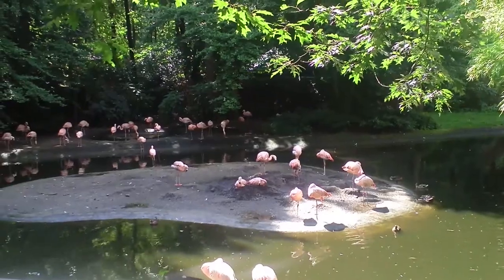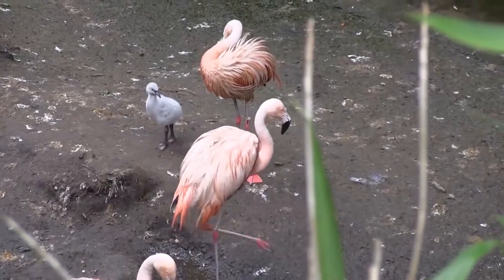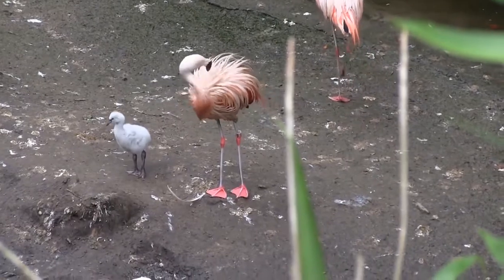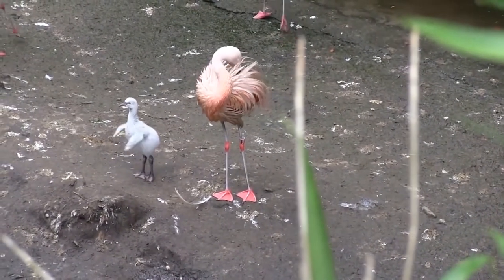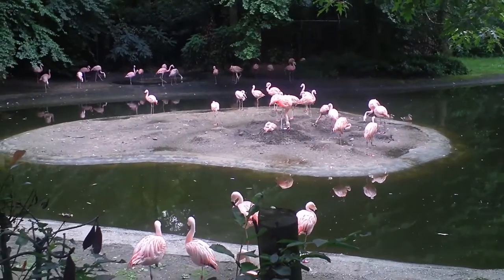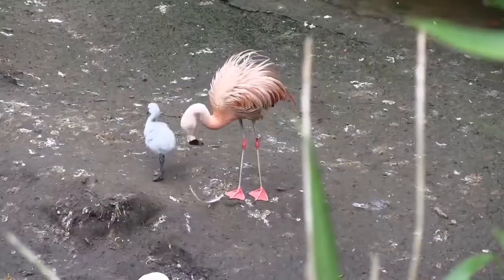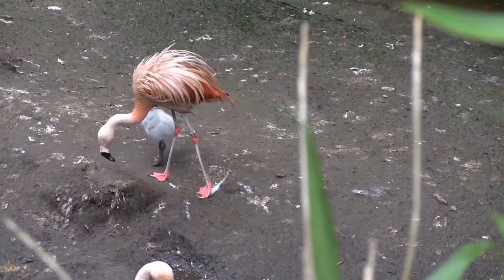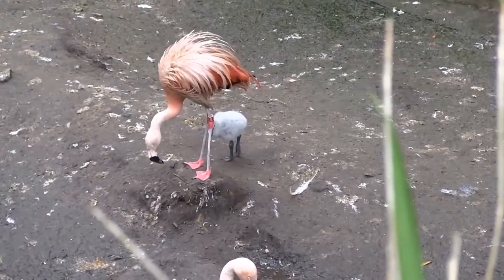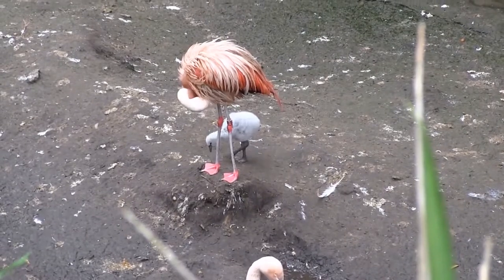Let's see where the flamingo lives. Flamingos are pink. Oh, look! There's also a little one. The little chick is gray, and he stays close to his mom. Flamingos are pink because they eat little crabs. The little one is safely protected by his mother's wings.